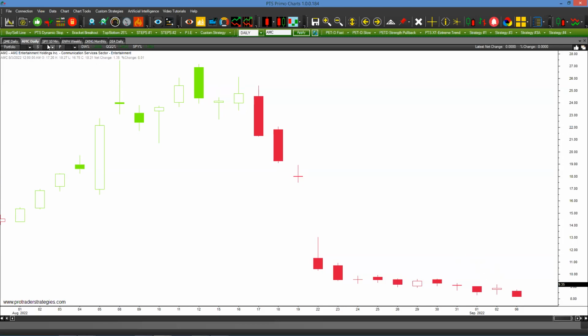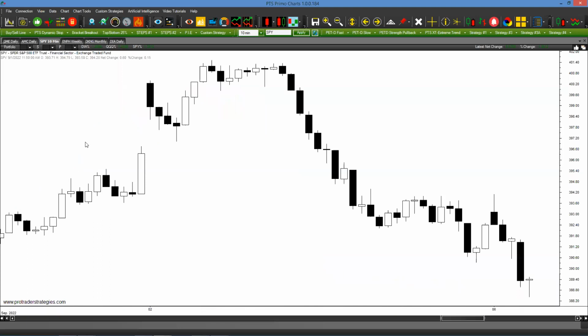Now we can apply this to intraday trading. Here's a 10-minute chart of the spider, straight up and then straight down. Once we apply the PTS, we see we had consecutive green bars telling us it wanted to go higher. And right here at this point, we had 2 to 3 consecutive red bars telling us it wanted to go lower. So you think this could help your intraday trading?